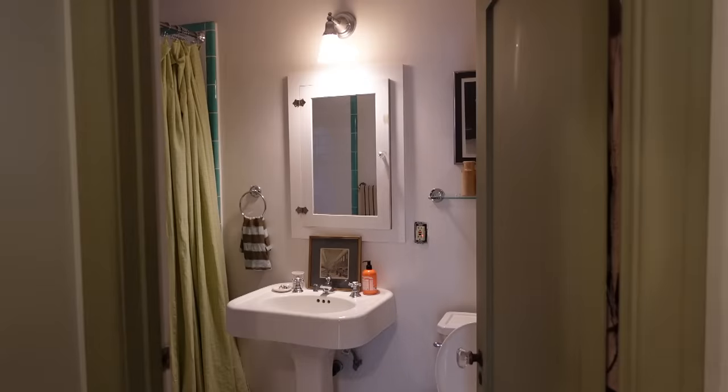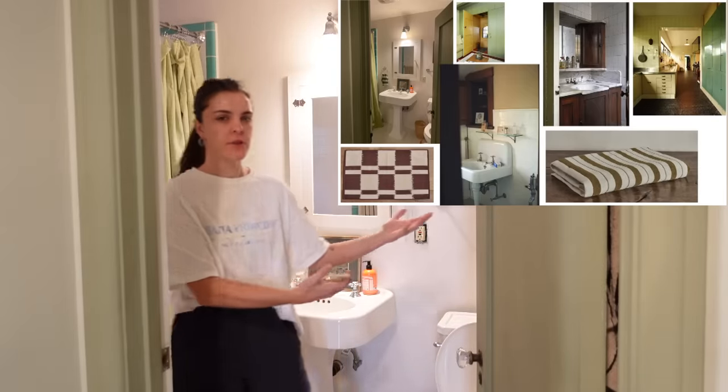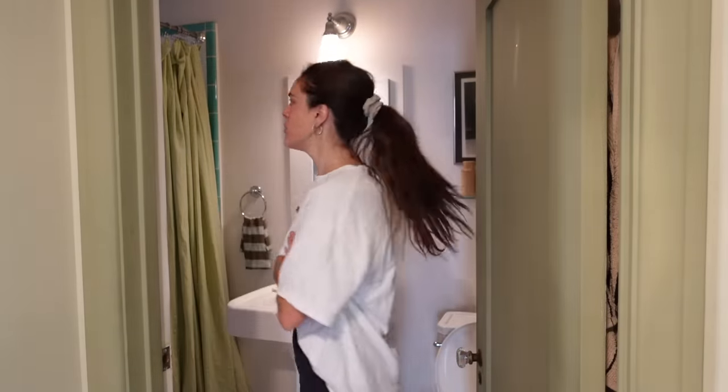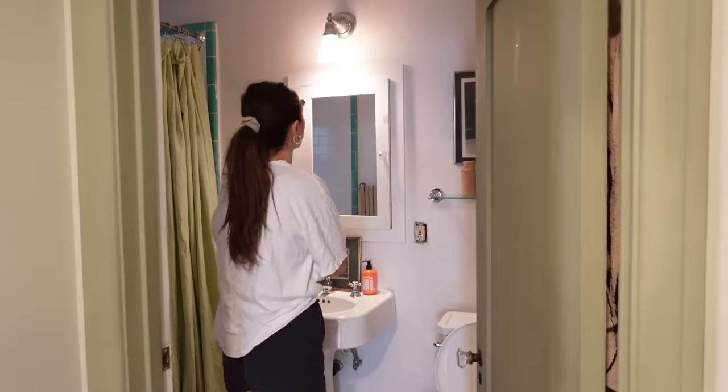Hold on, let me show you a color. Okay, first off, this is my inspo board for the bathroom. I'm getting these towels for Christmas. It's my Christmas gift, a bath towel. That's my inspo, and I don't really know what color I'm going to do.